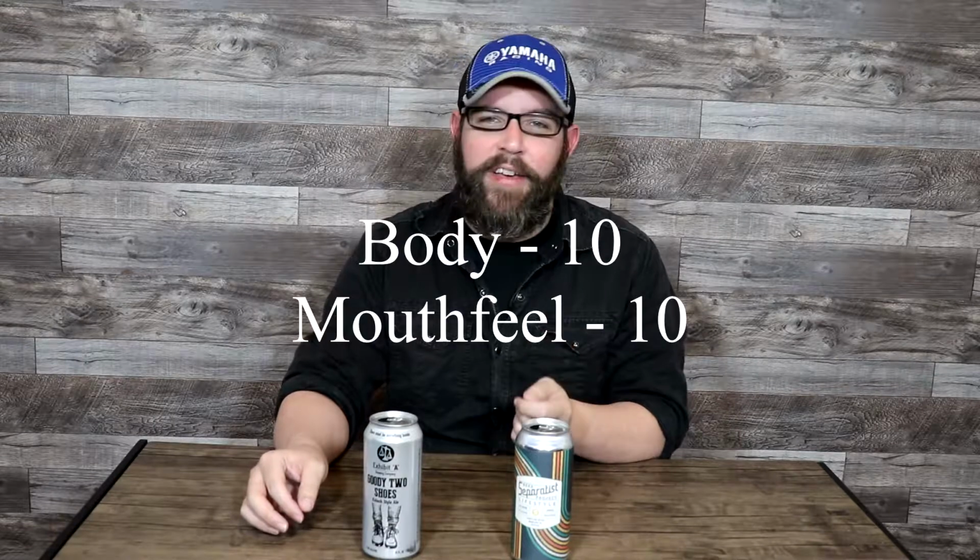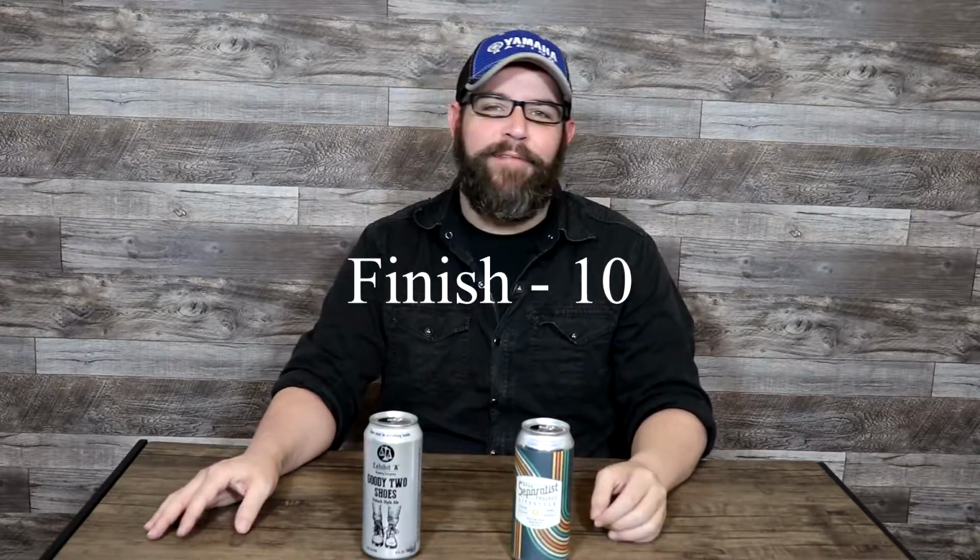Moving on to the finish. Finish on this beer was exactly the same story as on the first beer as well. It had that classic Kölsch finish where it was super clean and crisp with a little dryness, but the flavors themselves really stuck around and you got to keep enjoying that classic baked good malt bill in the back. It gets a perfect 10 out of 10.